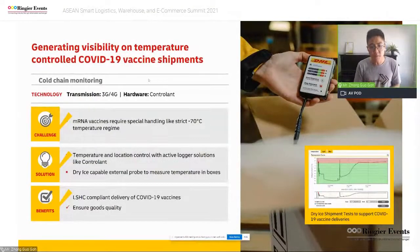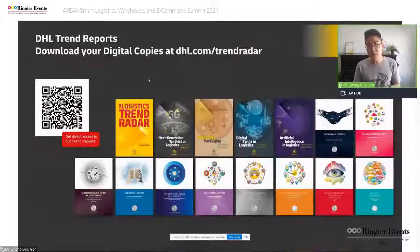So I really want to wrap this up now because of time, and I hope you found these examples insightful. If you wish to know about some of these trends, you can download our trend reports online. We try to publish more trends that we find relevant as well. So if you're interested, do have a read on them if you need more information.